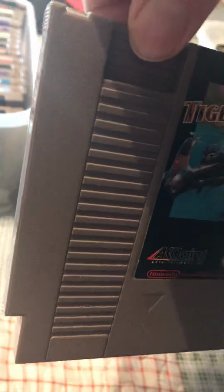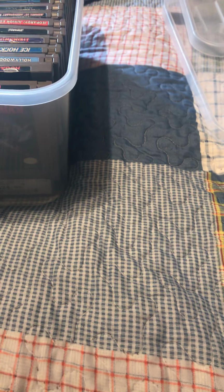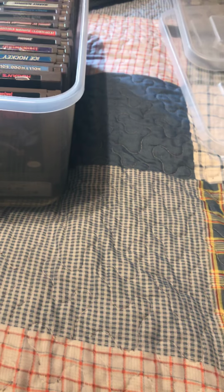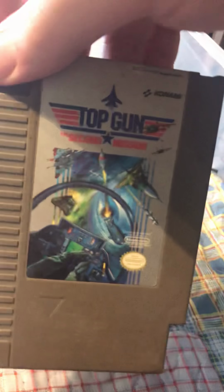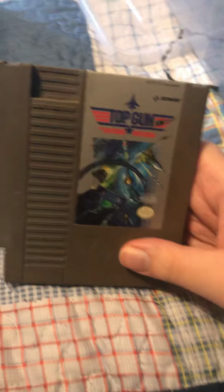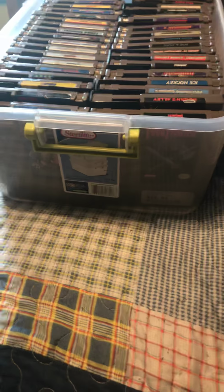Tiger-Heli, which this one's pretty good, I guess, anyway. I haven't played in a long time. Oops, sorry. Top Gun: The Second Mission. I don't have the first Top Gun, although I might get that just to complete this, but yeah.